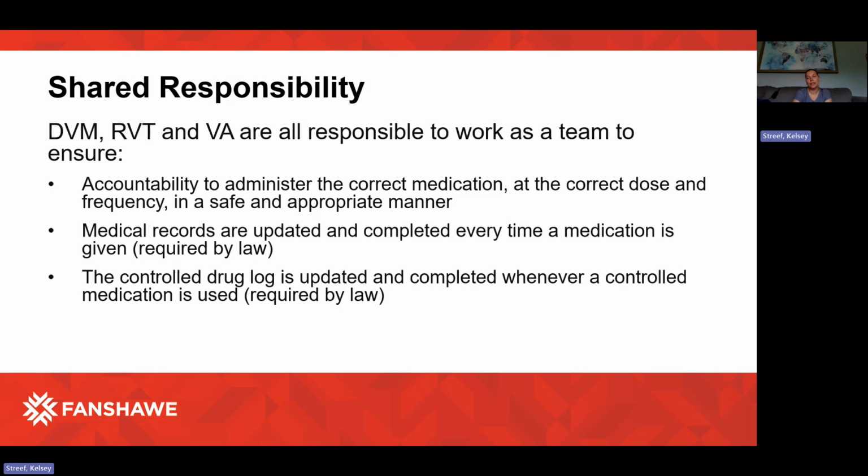The shared responsibility. So we talked about team-based medicine all last semester, and we talked about communication, how communication creates a positive or good culture within the veterinary team. So DVM, RVT, and VA are all responsible to work as a team to ensure the accountability to administer the correct medication, the correct dose, the frequency, and in a safe and appropriate manner.